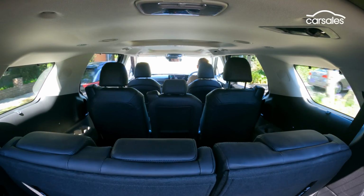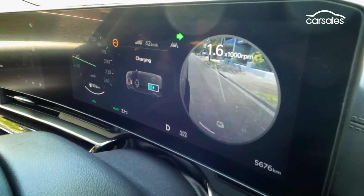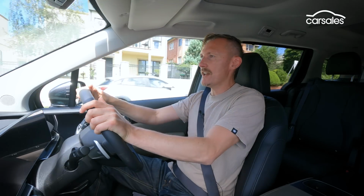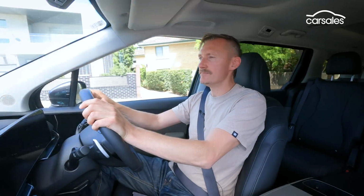But it has a secret weapon. Flick on the indicators and you get a live video feed from little cameras on either side of the car, which basically remove that blind spot for you. And it's really handy on the freeway and when changing lanes and things like that, because it is a long vehicle and sometimes it's hard to judge just how big a gap you need.